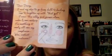The first one is the That Gal Brightening Face Primer, and this one says you need to go from dull to darling, time to brighten up the face, and it's a silky pink primer that you can wear under your makeup. Kind of gives you a little bit of a glow, and also helps your foundation and your makeup last all day. So there's the little diagram so you can see where they're saying to apply the primer.